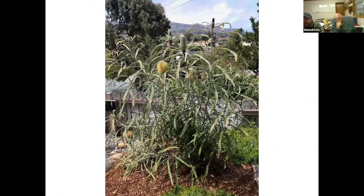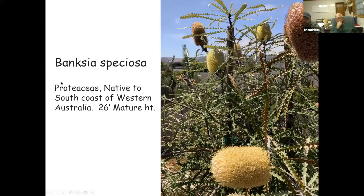And right when we got out of the bus at this stop, I noticed this plant growing on the hillside, and I was immediately drawn to it. Found out just recently from the internet that it is called Banksia speciosa, and it's a protea, native to the south coast of Western Australia. These can get 26 feet tall. The foliage is really cool on these. Same with the flower. The flowers, even after they lose their color, hang on for a long time.